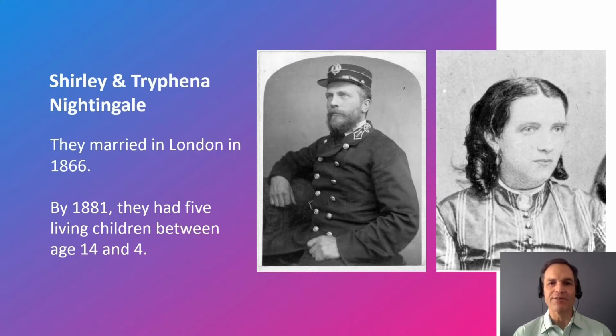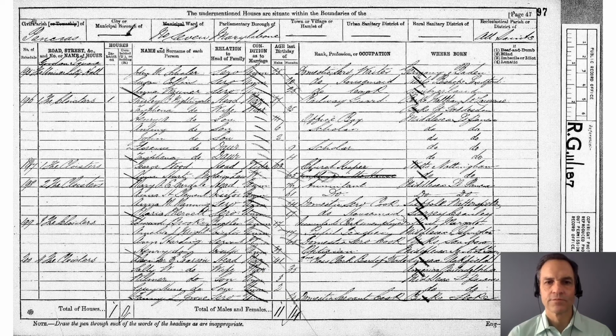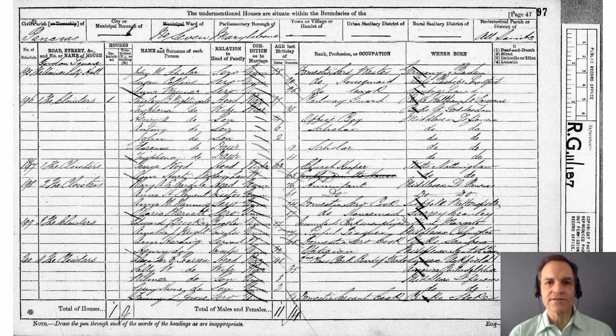Let me start with some background. Shirley Nightingale and Tryphena Poulton married in 1866 in London. By 1881, they had 5 living children between the ages of 14 and 4. Here is their census schedule.